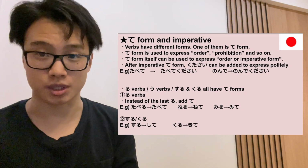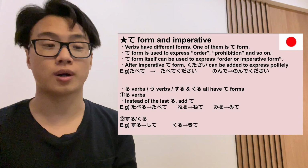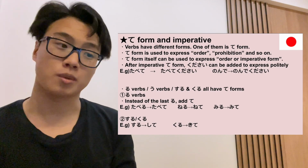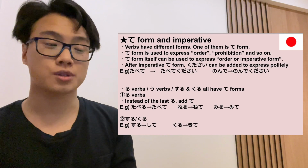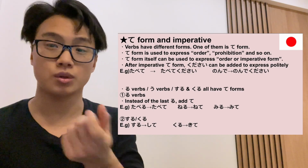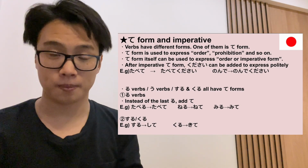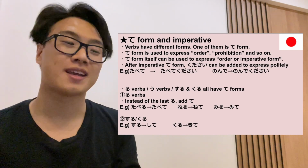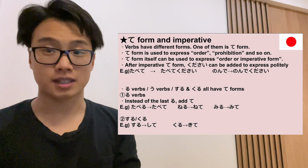Or 寝る, to sleep, remove ru and add te, 寝て. Sleep. Or 見る, to see, to watch, to look, 見て. This is how to make te form from ru verbs. And as for suru and kuru, these are the only exceptions. Suru, its te form is して, 宿題をして, do your homework, right? Or kuru, to come, and its te form is 来て, come.